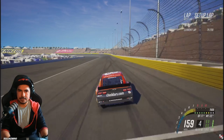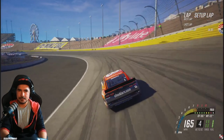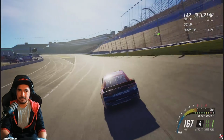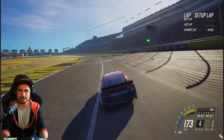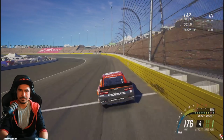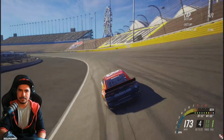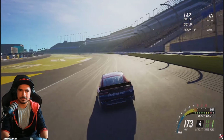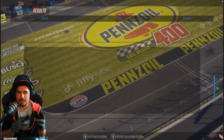Fourth gear, this is it. Time to put the hammer down. Get that perfect line around the track. Try to get another top five starting spot. Here we go. Keep it smooth. Still have one more here. Focus up. How do we do?